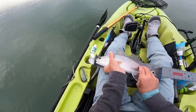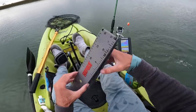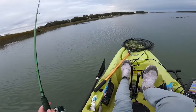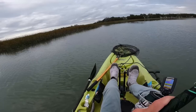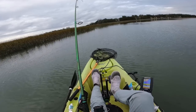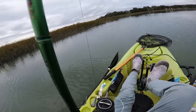I just want to measure this little red to see if he's a keeper. And nope, it's 14 and a half. They gotta be 15 to be keepers. Oh my gosh. I looked away for a second, and as soon as I hit the water, the fish must have ate it, because I looked back and the bobber was just gone. That was insane. I wish I would have caught that on camera with the bobber disappearing.